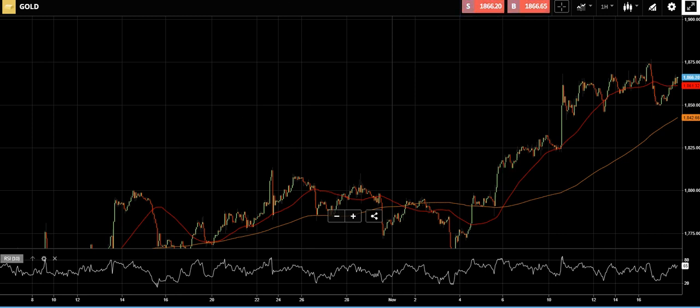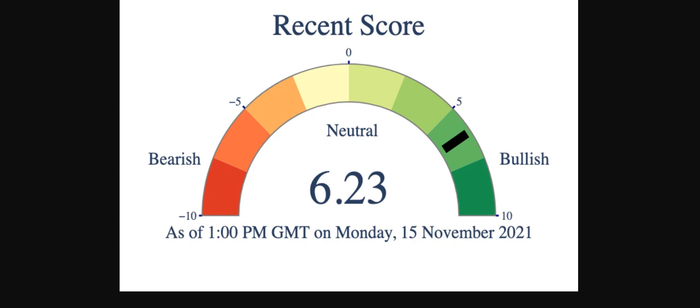The Hanke-Cofnas gold sentiment score is worth checking out if you've got 5 minutes.